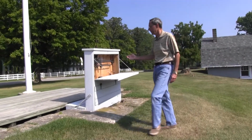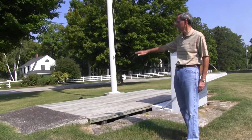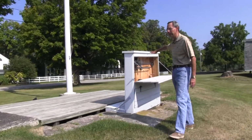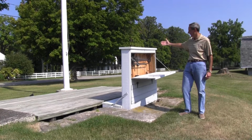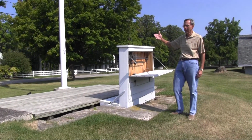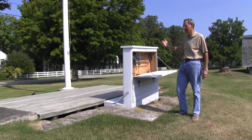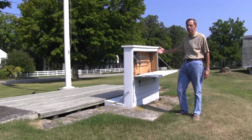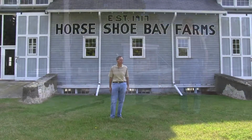So the weigh station, the wagons or the trucks would come onto here. They knew what the weight of the wagon or the truck was, and then they would weigh the entire thing with whatever the contents were, hay, corn, or other farm byproducts, and they could get an exact weight, and that would be the basis for what they were listing that they were selling.